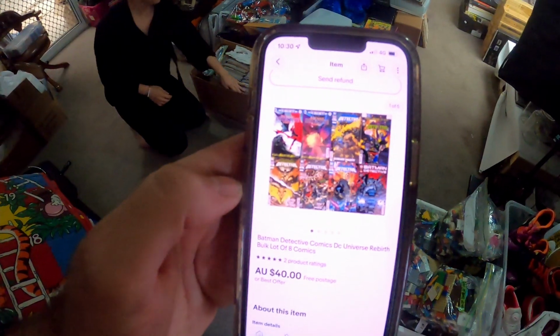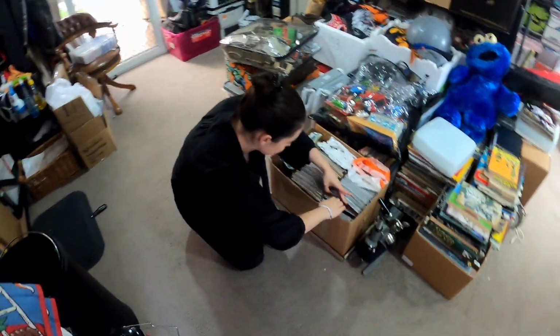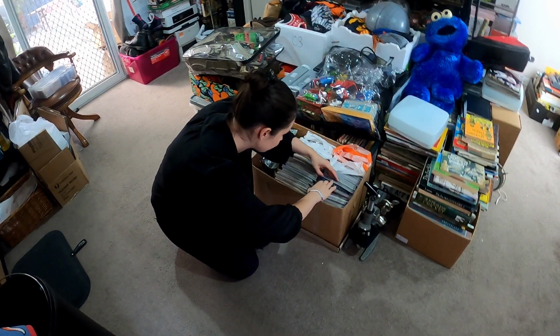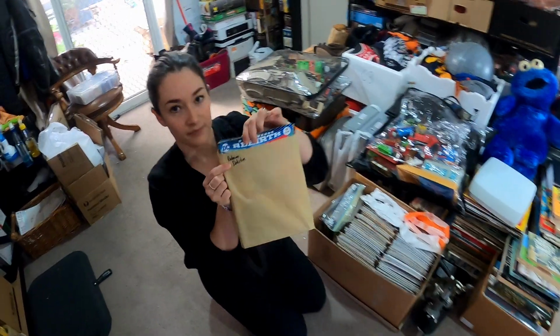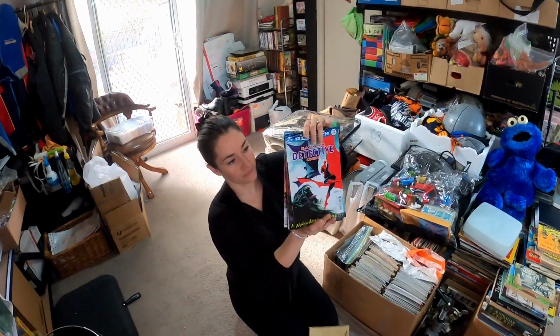We've got a set of Batman Detective Comics from the DC Universe going out for $40, free postage. Again, it'll probably cost us $8 to ship, I reckon. We didn't pay a lot on these. We paid like $50 for a huge amount. So let's say probably $30 easily in profit on these.